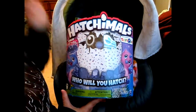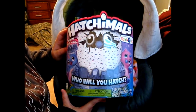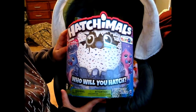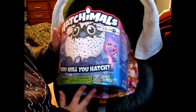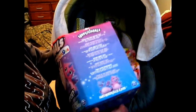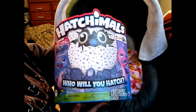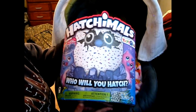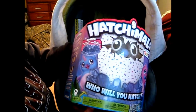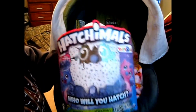Because we bought each of our kids the, is it called a Birtle? I think it's supposed to be a bird turtle. That one's the Walmart exclusive. We got them the day that they came out, and we got this one a few days later. And for those of you that don't know what they are, this is the It toy for Christmas this year for kids. And it's the first time my kids have actually asked for an It toy for Christmas. And so we got them each one.